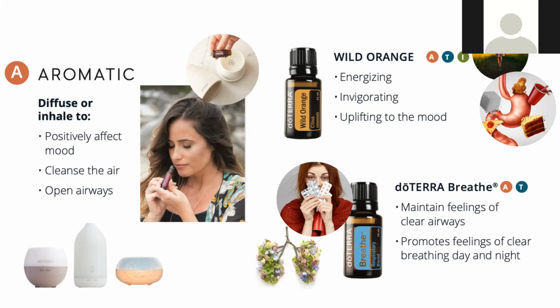It's not putting off anything synthetic. Candles are made from synthetic fragrance. Even if they're made with essential oils, they're probably not doTERRA essential oils. Sometimes everything from the wick to the wax can be really toxic. And then when you add heat to it, like the flame, it becomes even more toxic. So we just want to be mindful and aware of what we're bringing into our home.